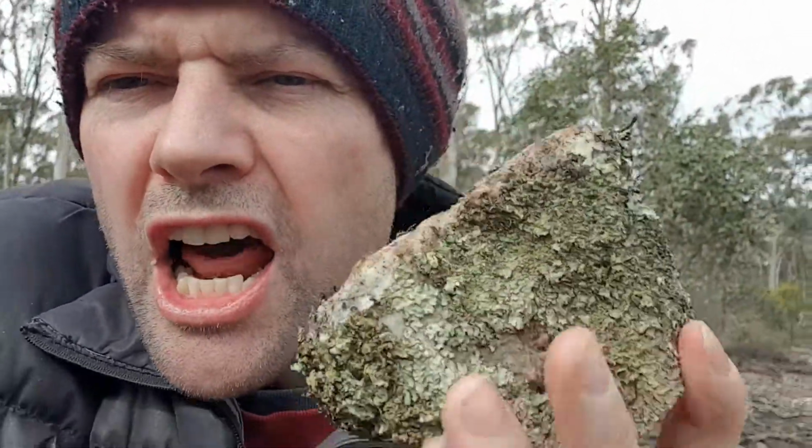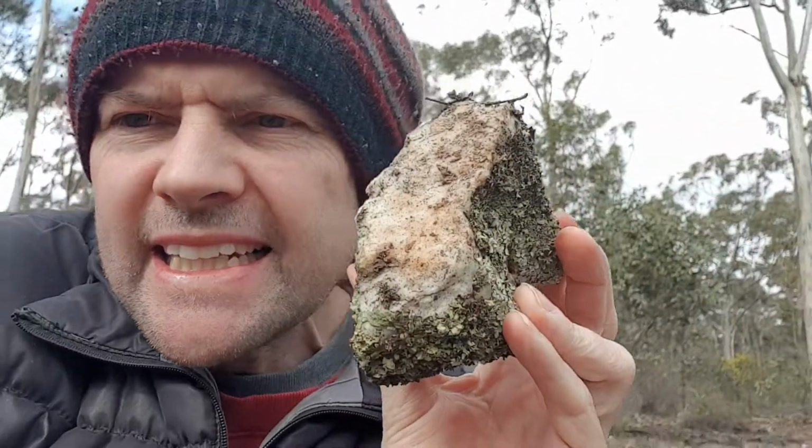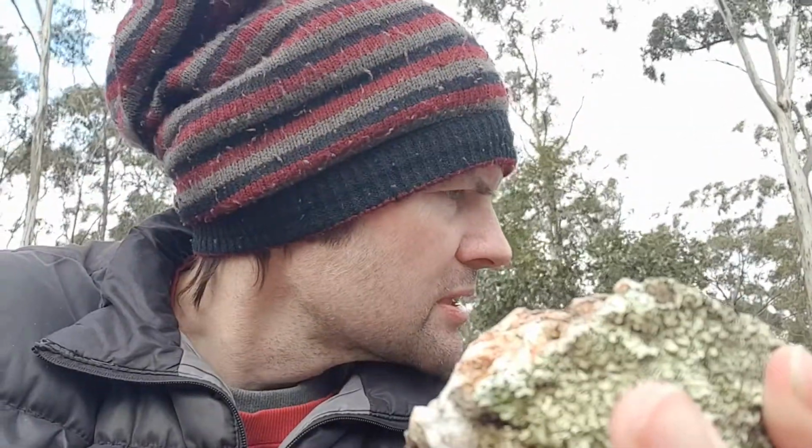That's why there is a lot of quartz. See, here's some more quartz. Quartz occurs because it is silicon oxide. It dissolves in water, and then the water comes up and it precipitates. It's deposited as the water evaporates. That's how quartz is formed, and it also brings gold. Gold deposits also get deposited in the quartz, which is good.